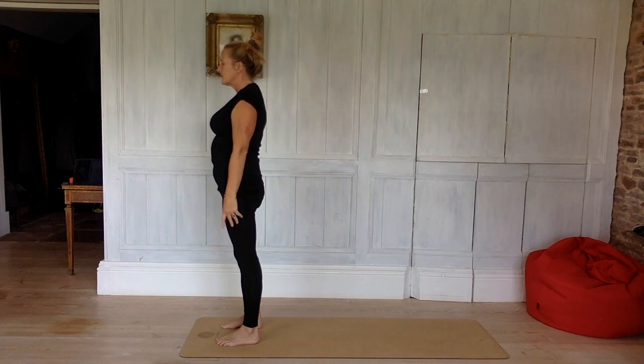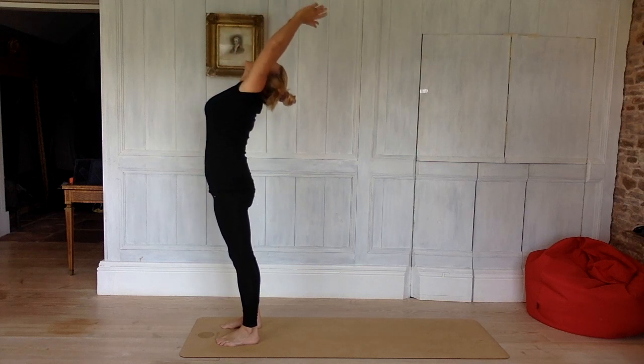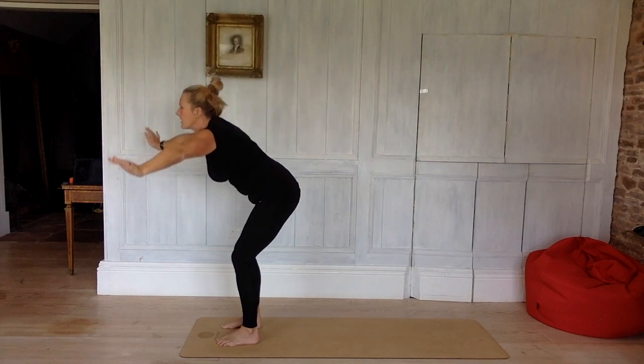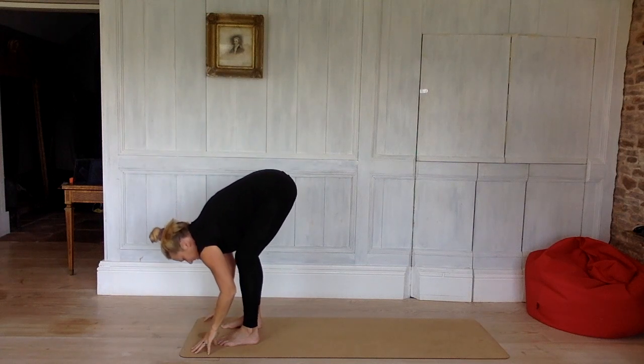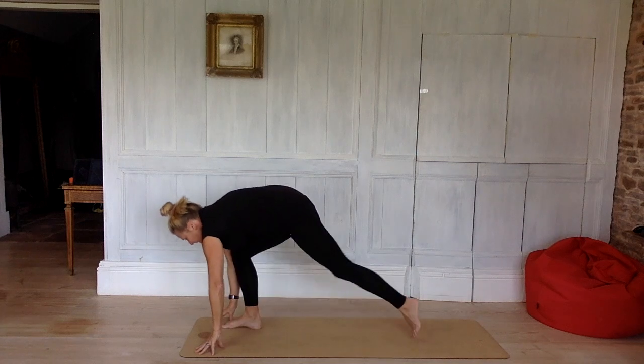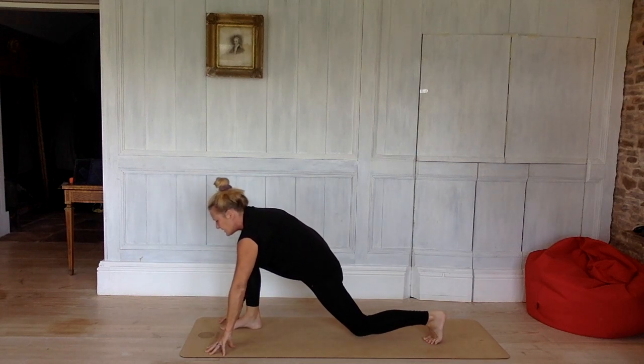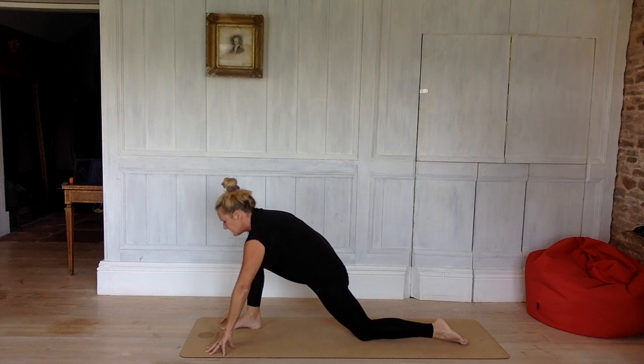Arms by your sides. Inhale, rotate your arms, take them up again, lift your breastbone, a little bit of a back bend. Exhale, bend your legs, chest onto your thighs, then straighten your legs as much as they straighten. Bend your knees, step back with your left leg, reach back with the left heel. Exhale, bring the knees to the floor and the front of the foot flat.